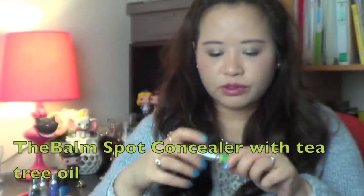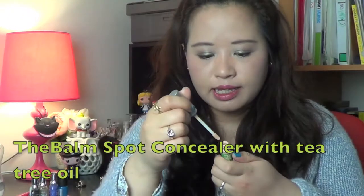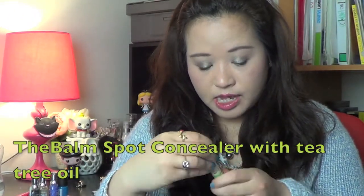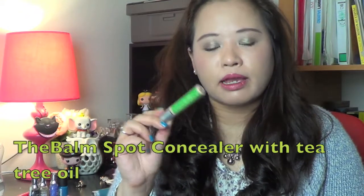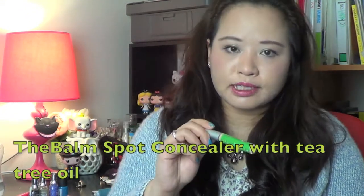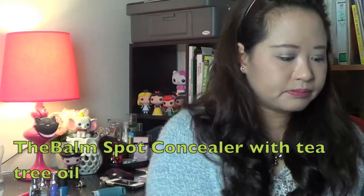And it's just one of those creamy concealers with the applicator like that. And I just think it's pretty good. I like the fact that it has tea tree oil in it, and it's very much like my other favorite concealer from The Body Shop, which also has tea tree oil in it. This past month I've been really enjoying this one.